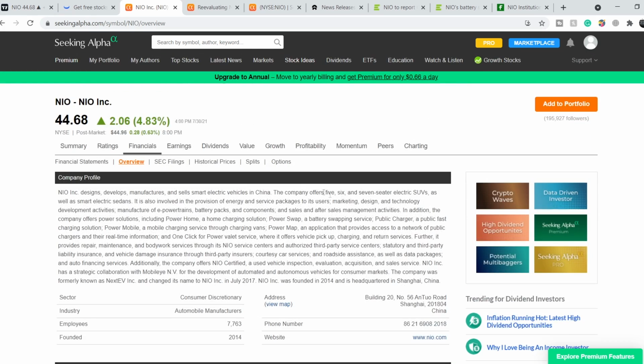First of all, let's start with their company profile. NIO Incorporated designs, develops, manufactures and sells smart electric vehicles in China. And I have to say that they are starting to sell their cars not only in China, but also in Europe. And the first country is Norway, second one will be Germany. And next, I think in a matter of a couple of months and in a matter of a year, we will see more and more countries that are starting to sell these vehicles.